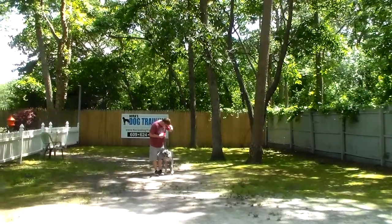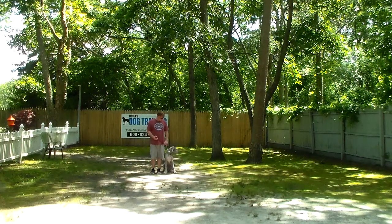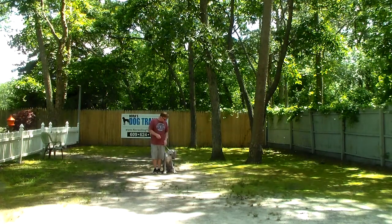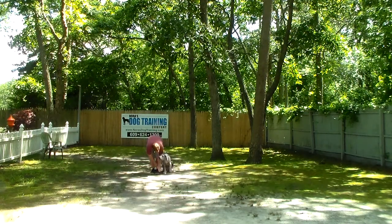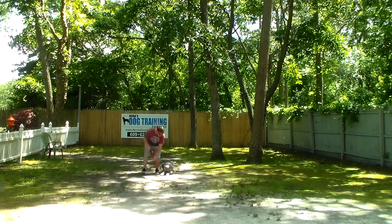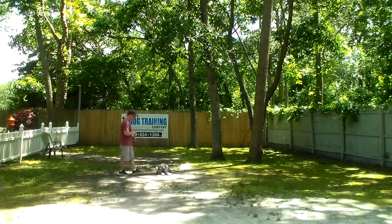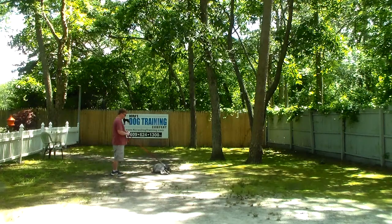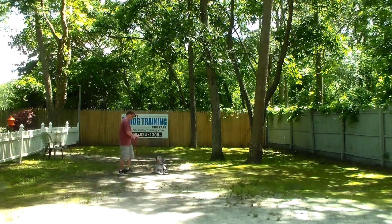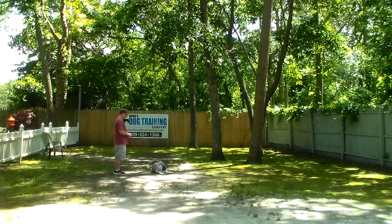Now the next command that we're going to demonstrate for you is going to be the down from a heel position. So with the puppy seated at your left, you take your left open palm, push it straight down toward the ground, and give the one-word command to down and stay. Now if he's acting too distracted, you saw Rich say no, took a step in to correct him. And I think there must be bugs back here.